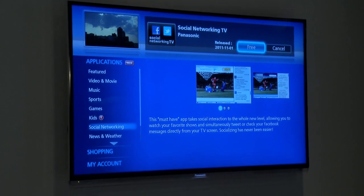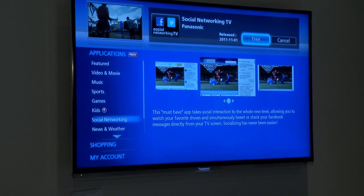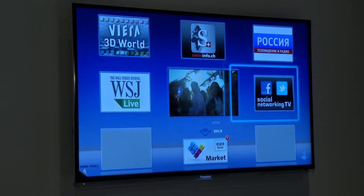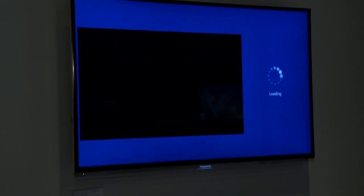One of the other ones, though, that we've got, actually, to combine Facebook and Twitter at the same time, is something called the Social Networking TV application. Do you mind if I download this? No, yeah, please. I'm just going to hit that. It's free to download, so you can see the installation was actually seconds, so it was done very, very quickly. We're going to go back to the home screen now, and we're going to find that application. And it's there. It's highlighted straight away. And I'm going to enter that application. Now, bearing in mind, I've only just downloaded this, and it's already there. It's on the screen.